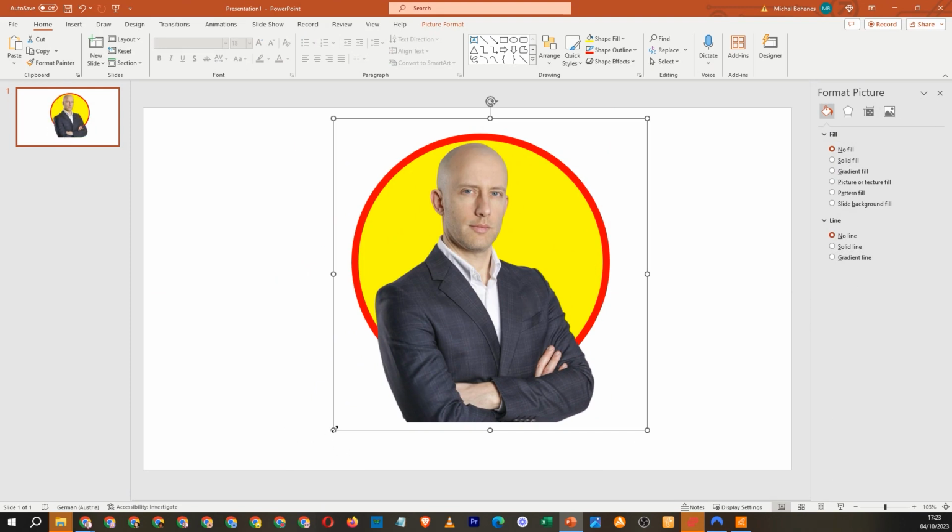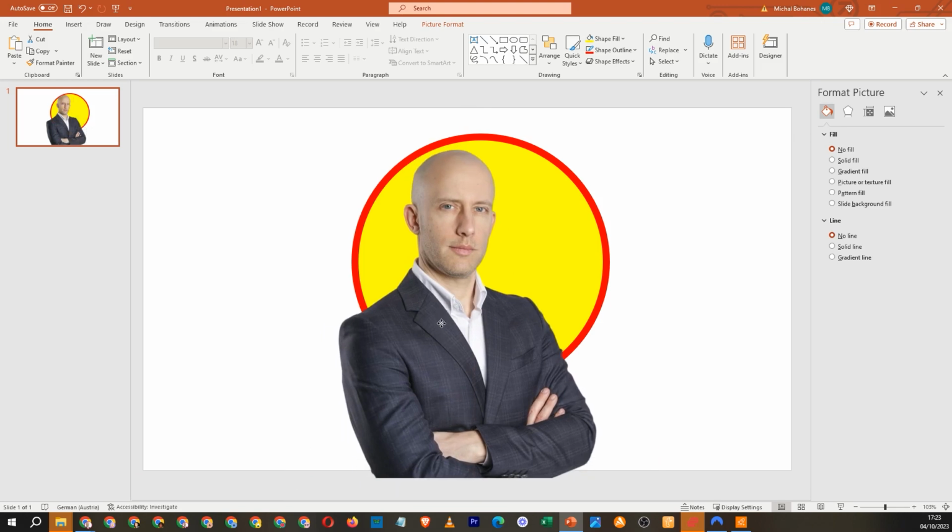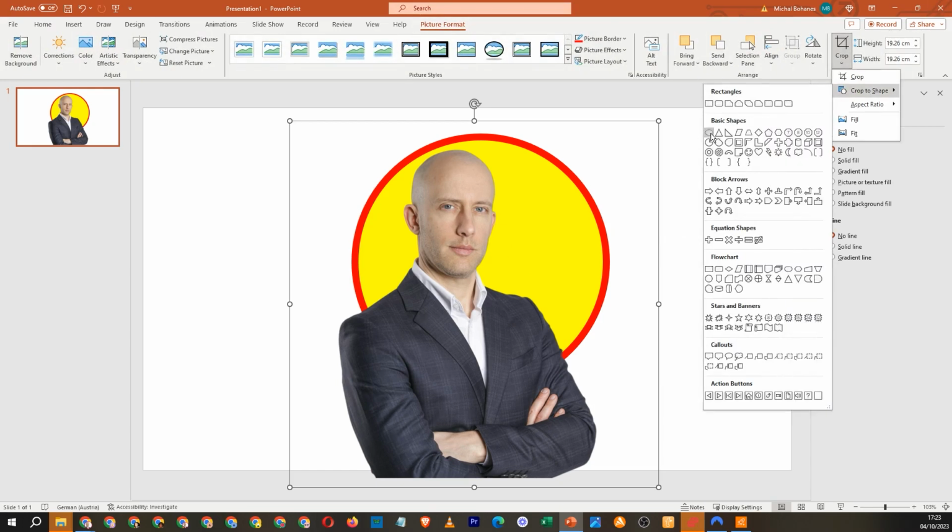I should actually be a little bit bigger here. My face should look bigger. I said about half of the circle's radius. About the circle's radius. This is pretty okay. So we need to cut me off. We need to do cropping here. We go picture format. We go crop to shape.